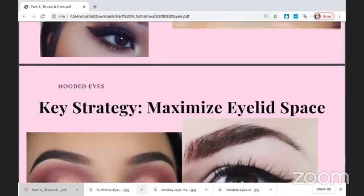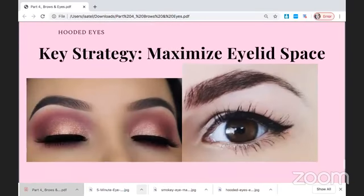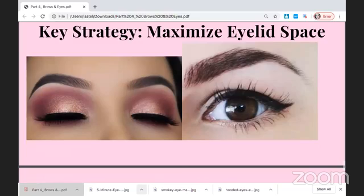Okay, now for hooded eyes, the key strategy is to maximize the eyelid space. On the eye on the right, you see that the wing liner starts almost one-third to two-thirds into the eyelid. That first inner part, where you see most of the eyelid, doesn't have liner, because you want to let that eyelid shine through. Most of the time, it's more difficult to see the lid of somebody with hooded eyes. So the eyeliner starts on the outer two-thirds of the eye, still letting some of the lid shine through.